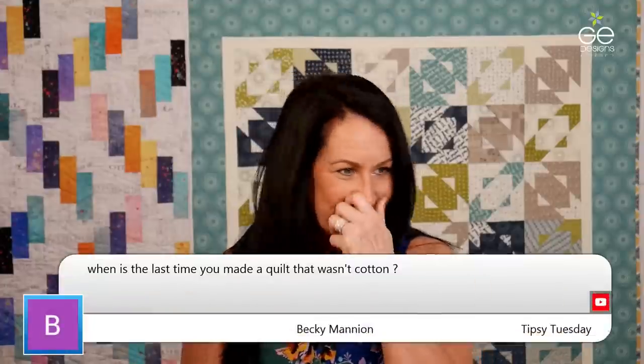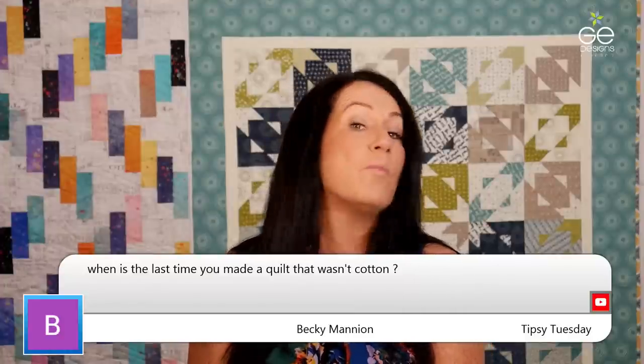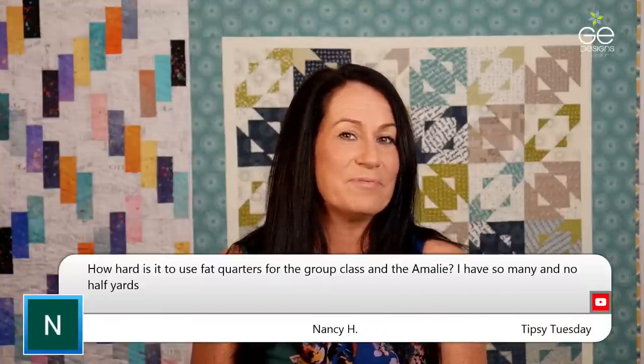That's another show. When is the last time you made a quilt that wasn't cotton? Oh boy. I think most of my quilts are cotton. Maybe I did throw in some wool. There's always a combination. I think in the kids' t-shirt quilts, there were some weird materials thrown in, but the majority is always cotton. However, I do put different substrates on the back. So I use flannel, which is cotton, but I do use cuddle on the backs of my quilts many, many times. That is always loved by my kids.